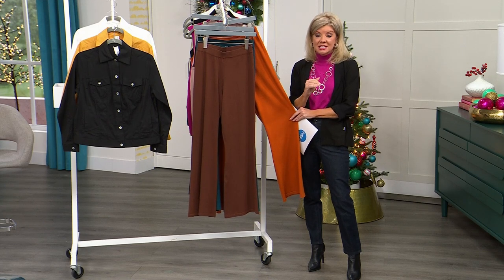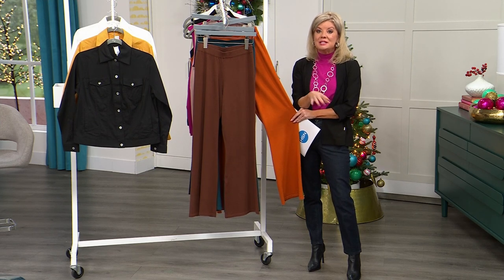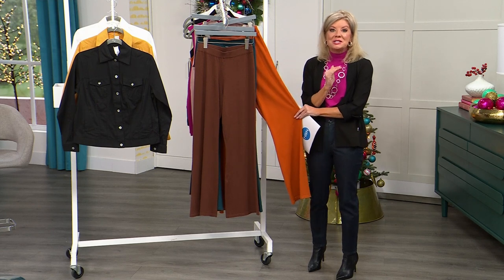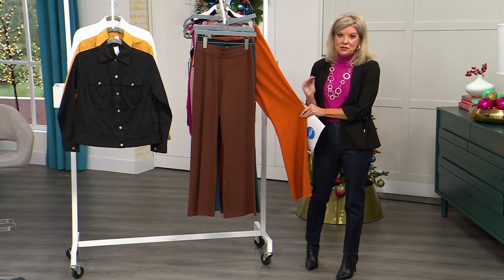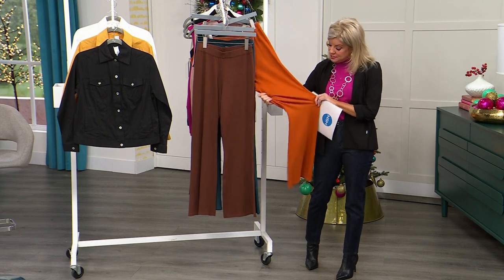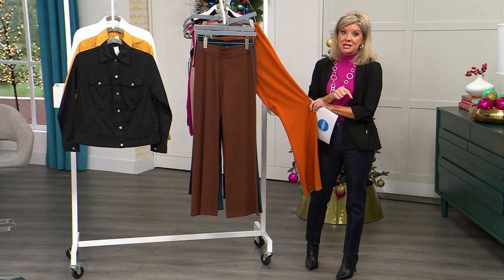We are guaranteeing under the tree delivery, which means no extra charge for shipping and handling, and it'll be there for the holidays. So if you're gifting, gift with confidence, because we have our extended return going on until the end of January 2024. But if you've never tried that beautiful soft butter knit in a pant from Marla, what a great opportunity here today.